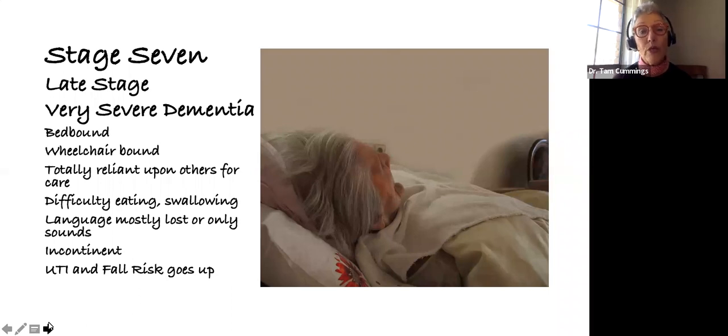They're going to have more and more difficulty chewing and swallowing food as the disease reaches the brainstem. Language now is mostly lost, or it's only sounds or grunts or moans or gibberish. And their risk for falls and urinary tract infection continues to go up because the brain is still dying. And normally by the time a person reaches stage seven, if they live that long, stage seven is usually 1 to 2 years. So on each of your stages, there is a list of how long it's approximated that that stage will last. And that is one more thing to help you prepare for what comes next.